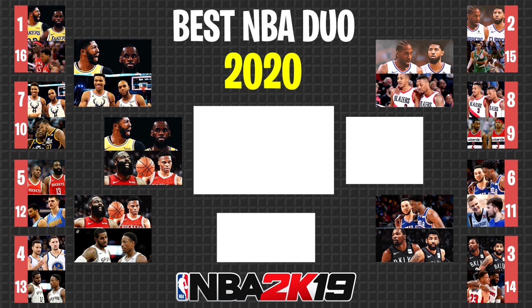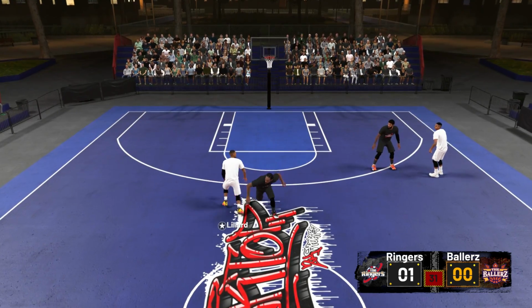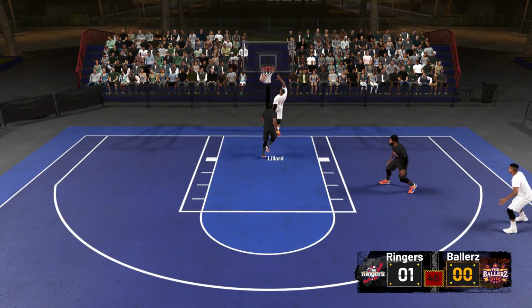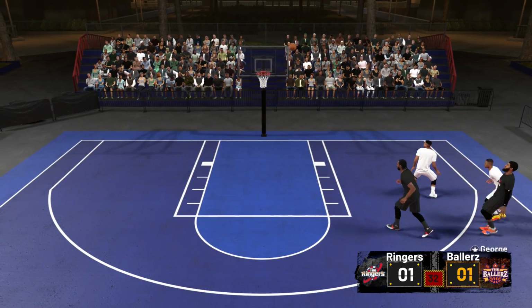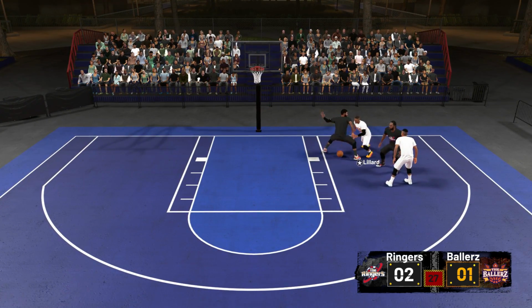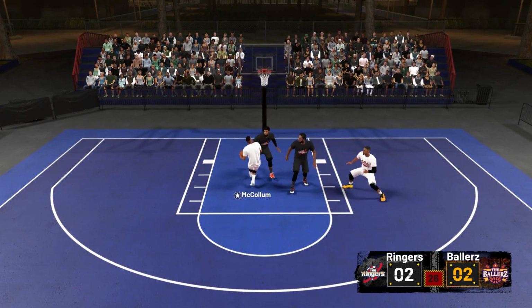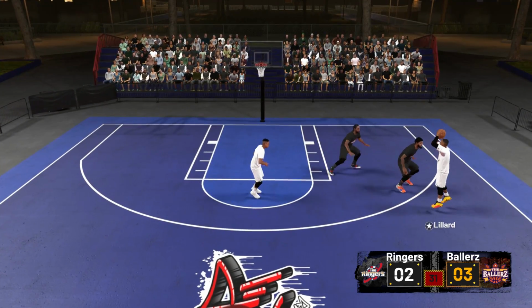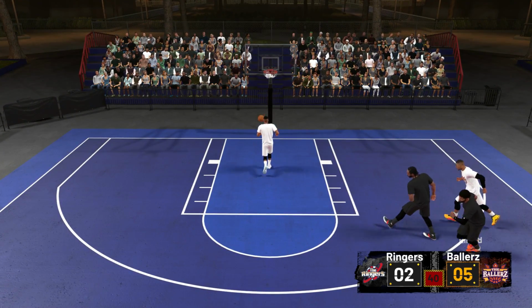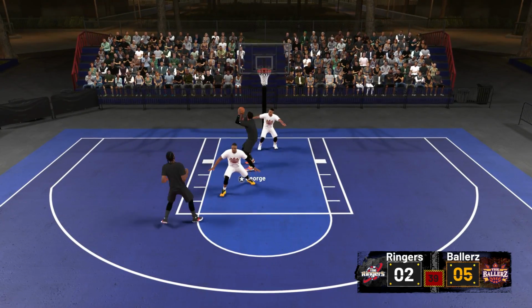Up next, we got Clippers versus the Blazers. Paul George inside. And this Clippers duo is the 2nd seed. Paul George, nice fadeaway there. Lillard, the nutmeg, and the layup. Keeping it close here. CJ taking the lead for the Blazers. Lillard, the step back from 2, and he hits that for a 3-point lead. That was a huge bucket.